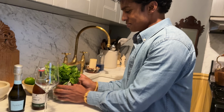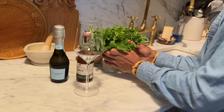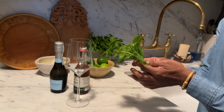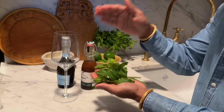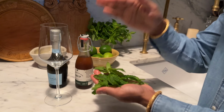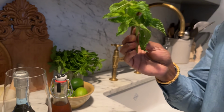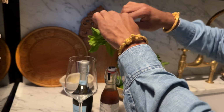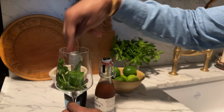So what they do in Munich is they take out a couple stems of mint and then they just sort of smack them in their hands. Like that. And it'll release the smell of the mint. And then they put this at the bottom of the glass. Now, I'm just going to break off these stems so that there's not a lot of stem in there.